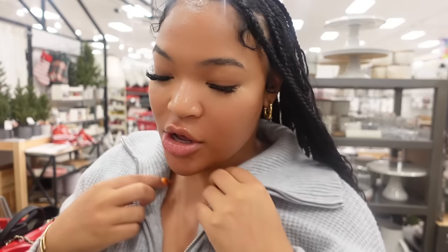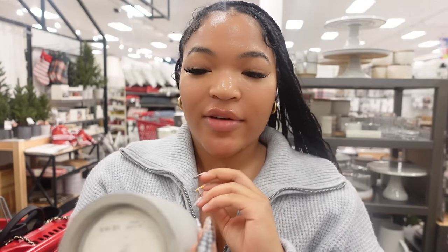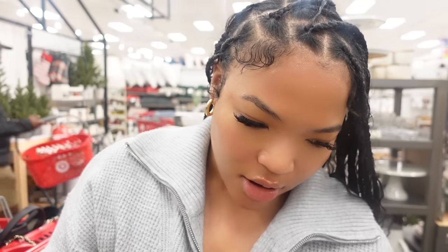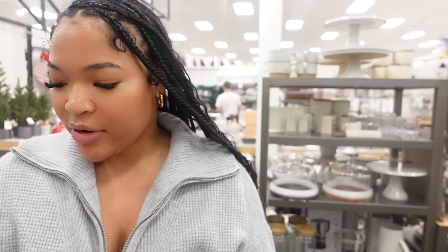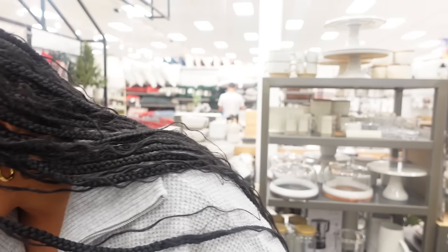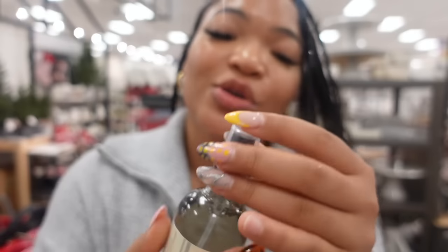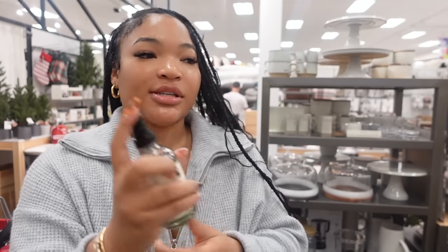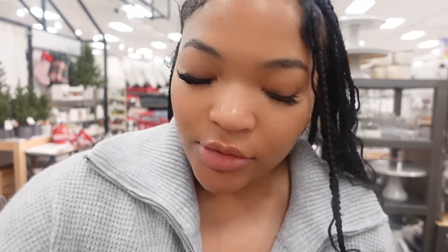Y'all, so I'm in Target right now. I had to come return that candle. I'm in the candle section. This one is my favorite, the salt one. Salt and Pompous are my top two from this line. They've got room sprays, so I'm over here smelling them. The salt one smells just like Santal 26. So if you like that Le Labo Santal 26 scent, this is very much identical to it.